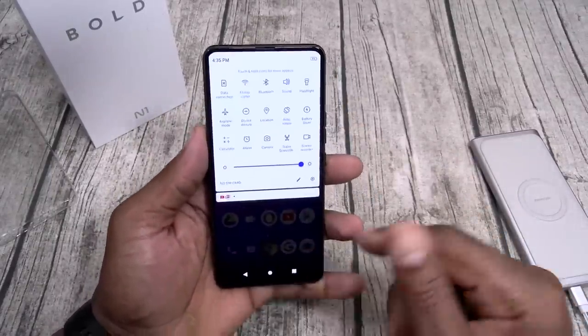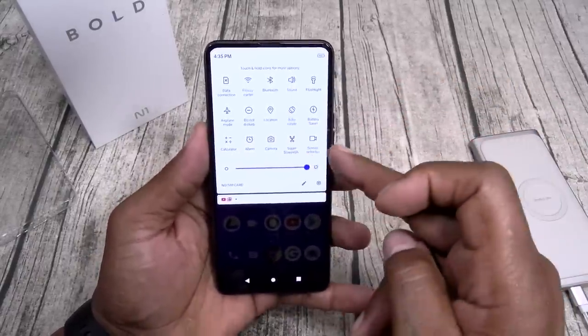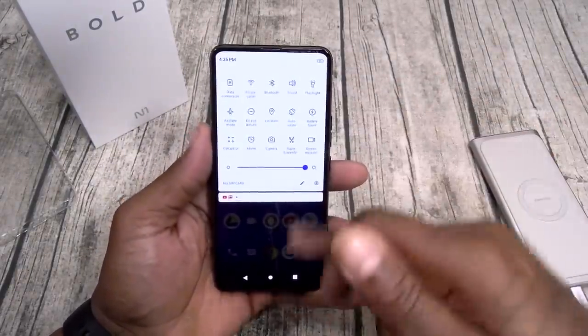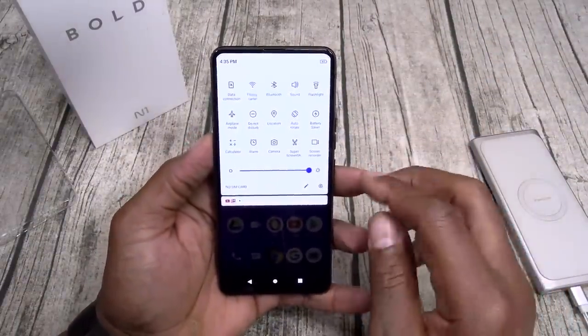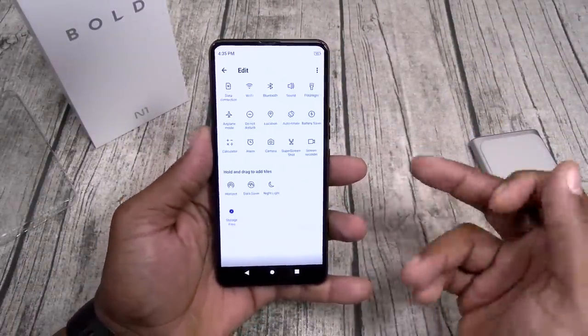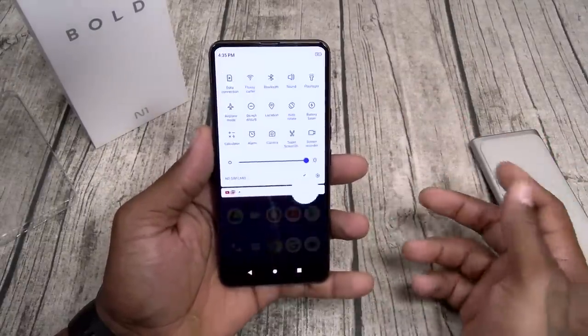Let's go through the basic toggles real quick. Okay, so you got your flashlight. You got a calculator. You got your super screenshot. So this way, if you take a screenshot, you can keep scrolling. You got screen record. All right, that's a nice touch right there. Let's see anything else. Got your hotspot. You got data saver. You got a nightlight. Pretty much all of the basics.